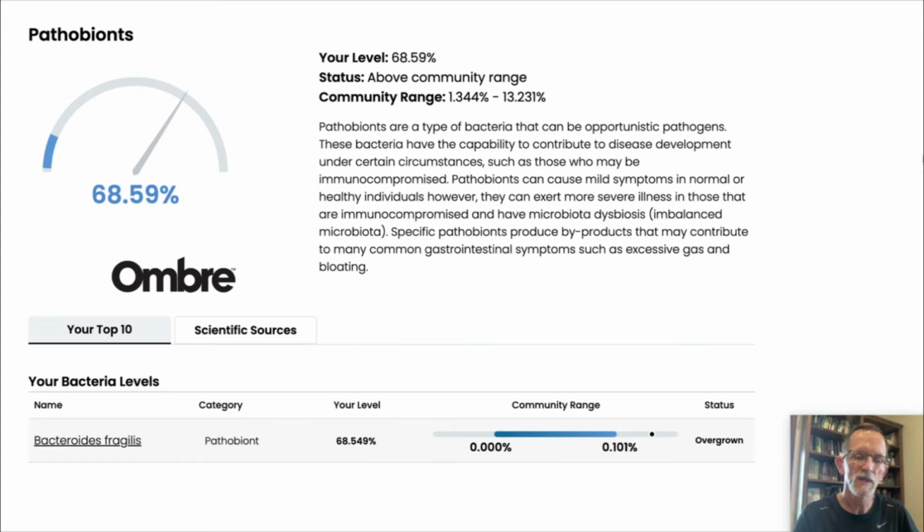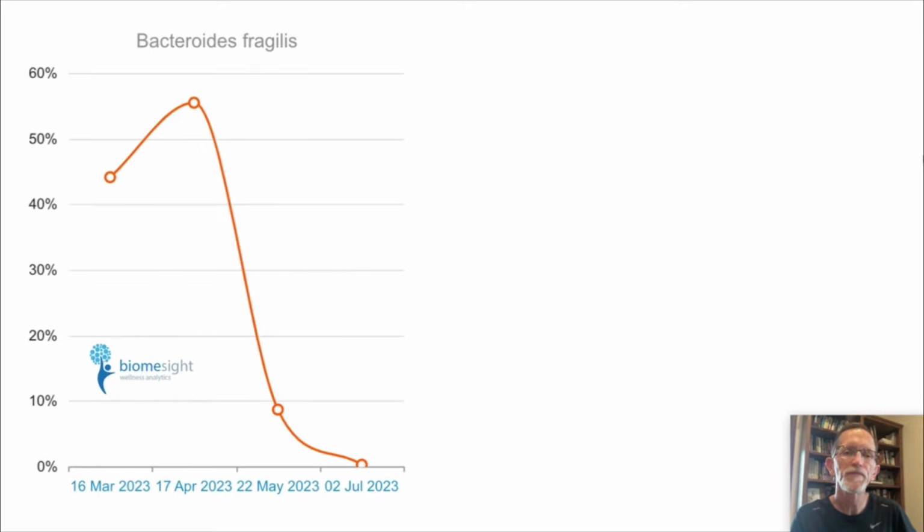With B fragilis, some research would say it's not always a pathogen, but all the research I found says it is mostly a pathogenic bacteria, especially when you've got this much in an infant gut. And add to that the fact that you should not have very much B fragilis, but you should have a lot of Bifidobacterium, which this infant did not have at this stage, which we'll see in just a little bit.